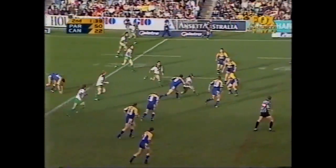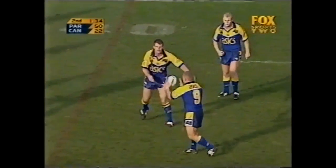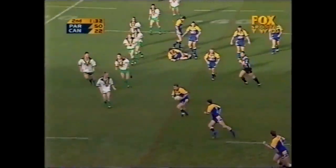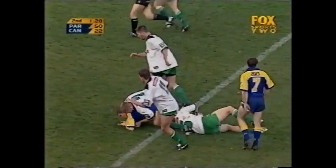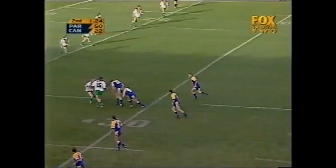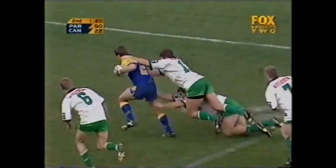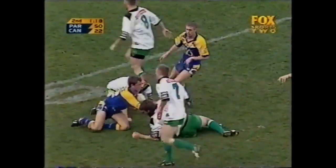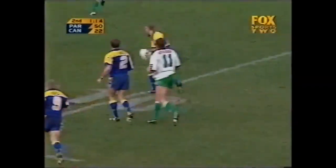Here's McFadden. Comes to the 40-metre line, trying to get the ball away. It's been forced backwards by the Eels. The referee said play on. And Ryan has come up with the ball. Now Drew. There's Burt, straight through. Grabbed from behind by Terry Martin. Quick play the ball. Ryan goes in there.